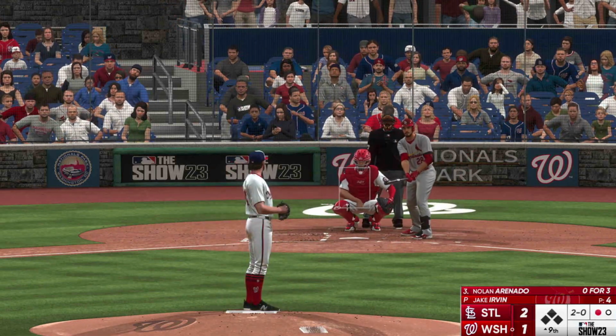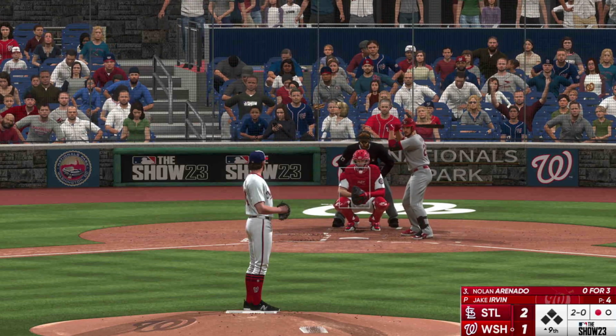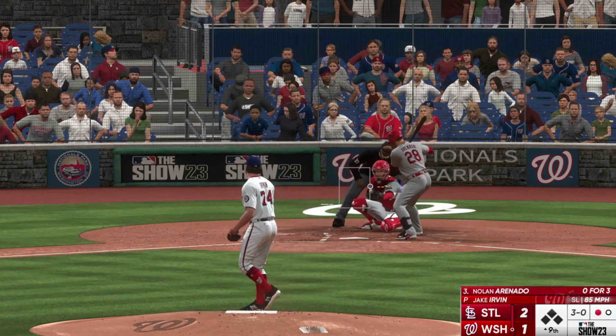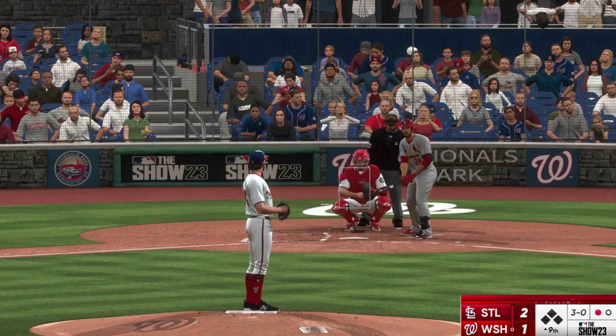Now you get to this part of the order. Yeah, there's some pop there, but more likely there's some base hits. So very important to be patient. Let the pitcher walk you if he will. Close, but call the ball. 3 balls, no strikes.